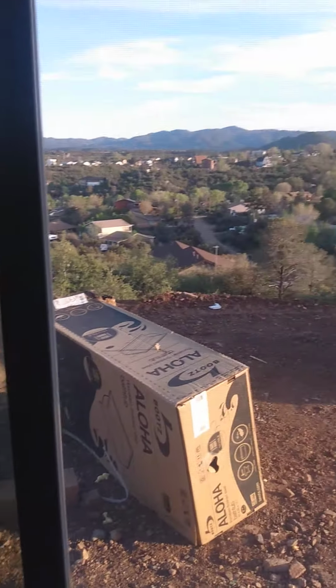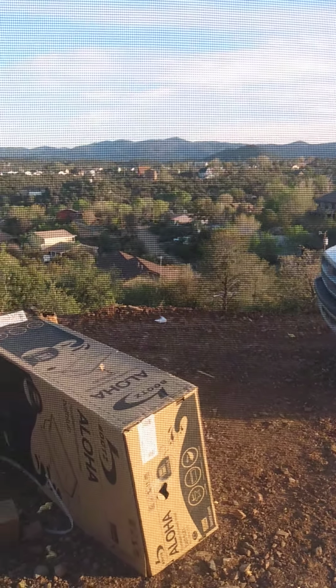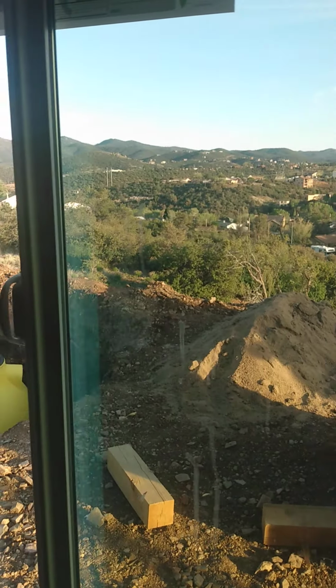Here's the master bedroom. It's kind of small, but another mini split head up there. And a closet in there. It's a crazy good view out there.